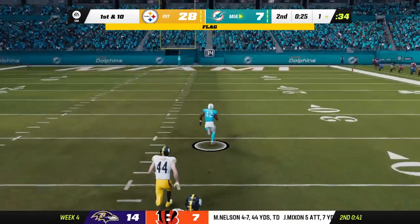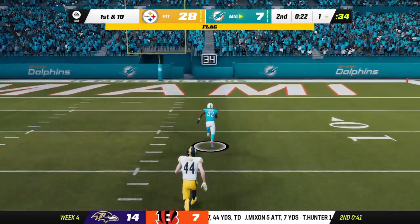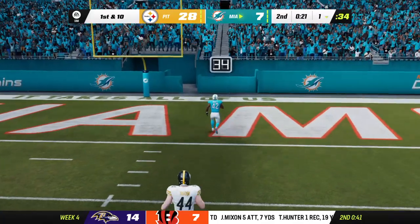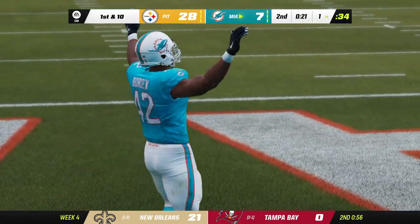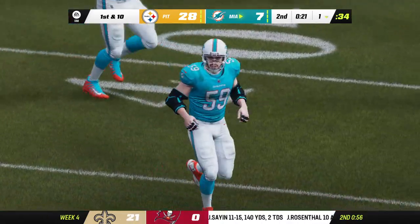And now the rookie's free. 30. And he'll take this into the end zone. Now hold on here. We do have a flag down. So let's see what this is about.